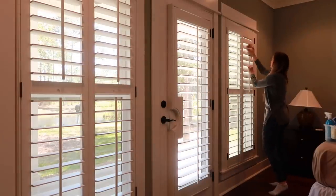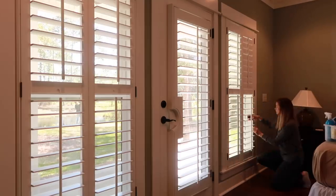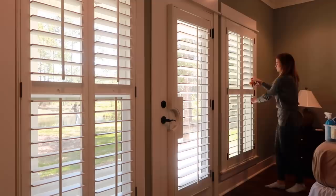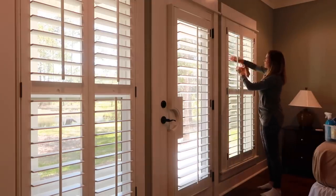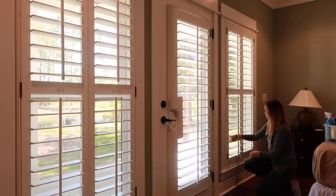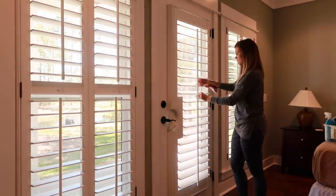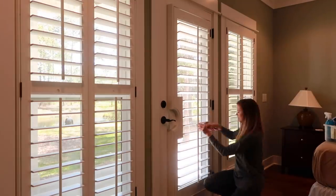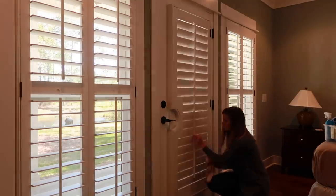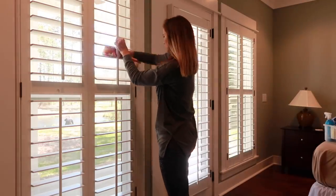Okay, so now I have moved back into the master bedroom, and I probably should have done this earlier in the day when I was already cleaning in here. But I wanted to go ahead and dust all of our shutters and clean our windows and everything in here because later on in the week, I plan on doing the rest of the downstairs. So I do try to break this up a little bit just because we have so many shutters, so many windows in our house, and it would take forever if I tried to do them all at once.